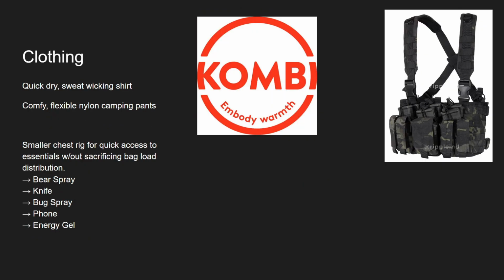I got a nice quick dry sweat wicking shirt. I was kind of scared though because it was long sleeve and it was heat tech. So I was like, am I going to get too warm in this? But I was marching in a forest mostly, so I didn't really feel the effects of it getting too warm. And it did dry me off really quick, which is great because you don't want to be drenched and soaked in your own sweat because that also adds extra weight and makes you feel uncomfortable, among other things.